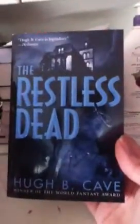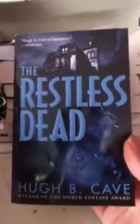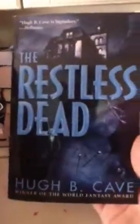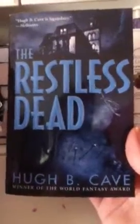The Restless Dead by Hugh B. Cave. This is a book that I got in a box at a yard sale. I got like a box of literally 30 to 40 books, and they were all romance and a few horror. You'll see the horror. Most of them are up on my shelf still because those are the ones that I could reach. But the romance went to my grandma because I'm not a big romance fan. I haven't really tried them, but I don't plan on trying them anytime soon. But I kept the horror because I love horror.